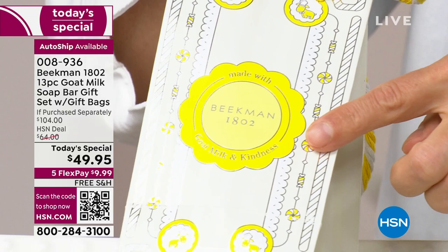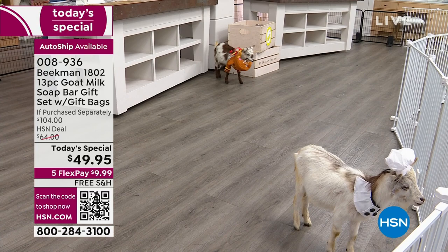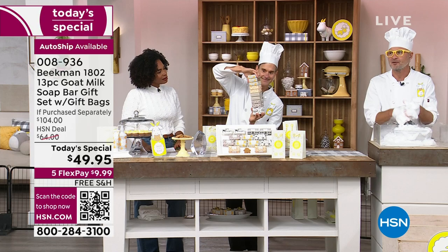So when you gift Beekman, you'll be able to tell the Beekman story. Josh, do you want to refresh people on the Beekman story? Sure. If you don't know Beekman, you're like, who are these two guys here with the chef's hat and the goats running around? Well, we were two New York City guys who bought a farm in upstate New York, and we took in a neighboring farmer who was losing his farm. We always say that was the first act of kindness that launched our company, before we ever made a single bar of soap.